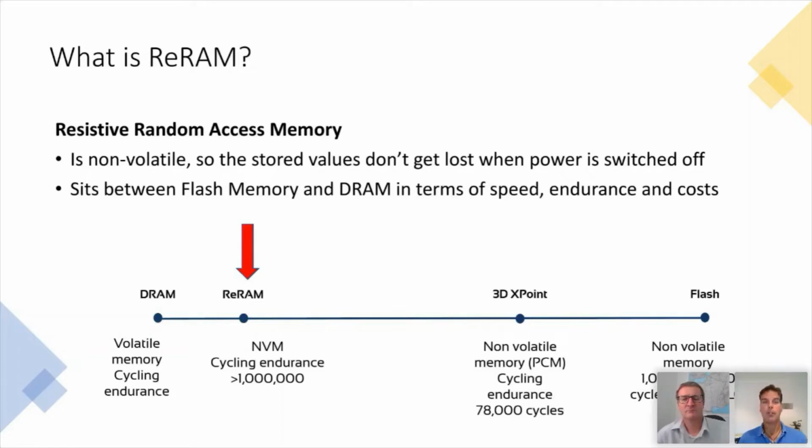Where's ReRAM positioned? Not in the middle, but more to the left, more towards DRAM when it comes to speed and cost. It's more expensive than flash, but it's a lot faster than flash as well. And ReRAM is a new technology that is being developed by Weebit Nano, by 40S Memory, and TSMC, for instance, has developed its own ReRAM in-house. And we think this can partially replace DRAM and or flash at some point. So that's what the product is.